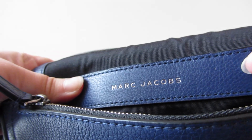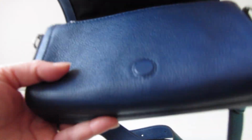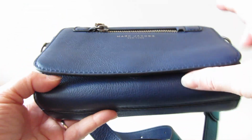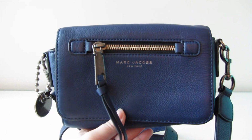It's really nice here. Again, it says Marc Jacobs in kind of a silver metallic, and you know, I think this is going to be a really nice purse for just running around town. It just magnetically closes like that. So it's going to be really easy to get in and out of this purse.